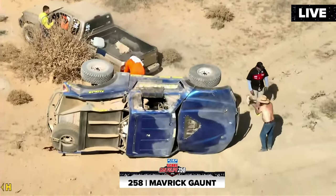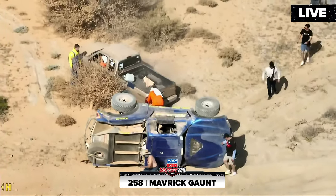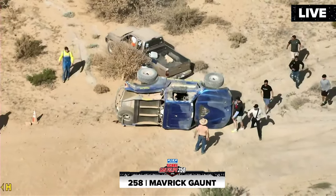This dude in the hat's got it figured out. Shirt off, it's 9 o'clock in the morning. This guy's already partying. How many beers do you think he's had already? More than you and I. That's a cooler in the back of the truck right there, I'm pretty sure, somewhere.